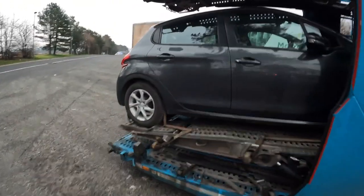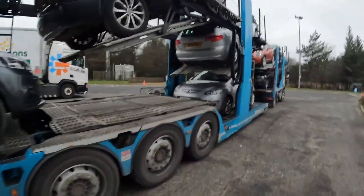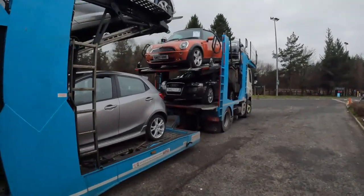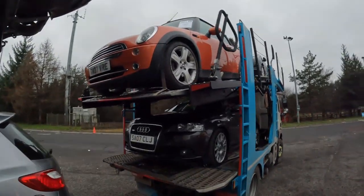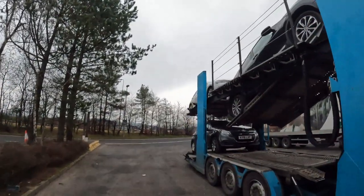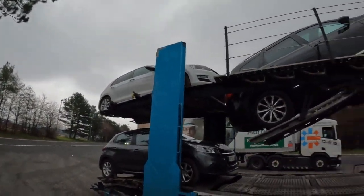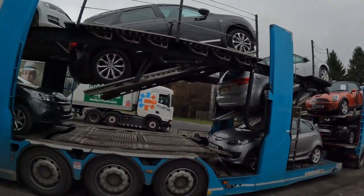So we've got a Peugeot 208 on 10 and a Mazda 2 on 8, which is my first drop. Then we've got an Audi behind the car. Car 7, which is the second drop. A Mini and a Yaris. The third drop. And then we've got that Golf. It's going to Accrington. And a Qashqai 2. And an Audi A3 is my last drop in Nelson.